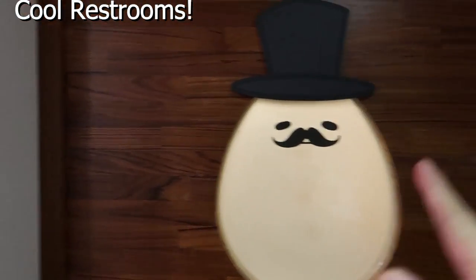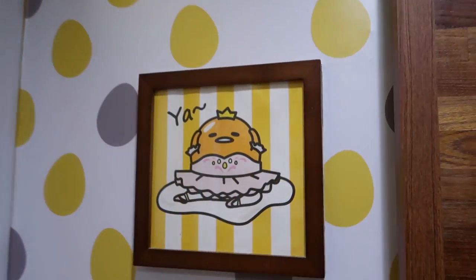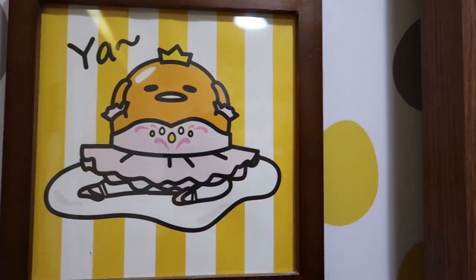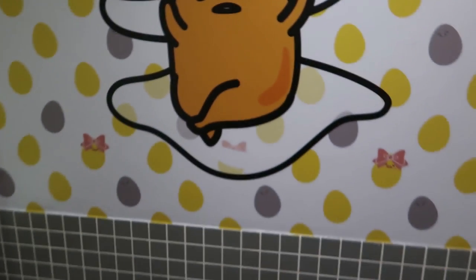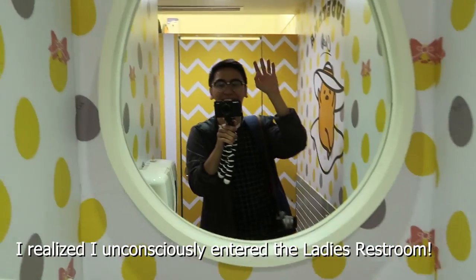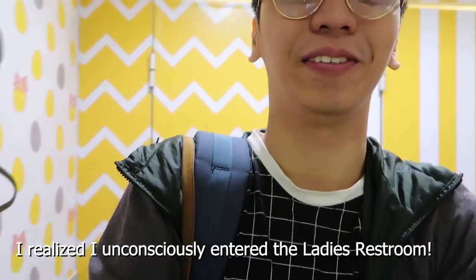Cute rin yung mga CR nila, gents, ladies. So cute. There's even Gudetama Chef. Hey guys, hello. Hi Gudetama. So this is basically it. Super ganda. Oh my god, ladies.